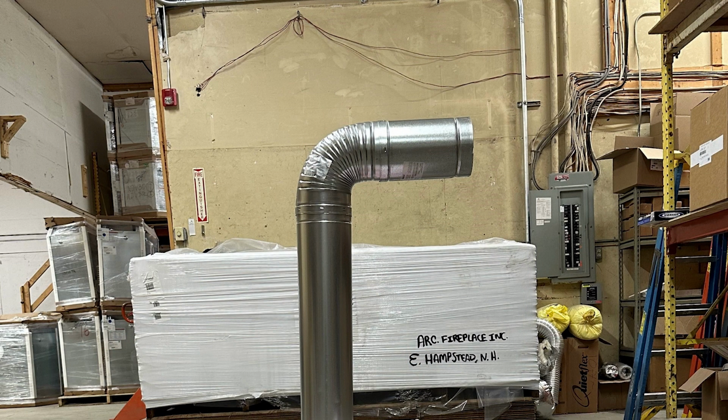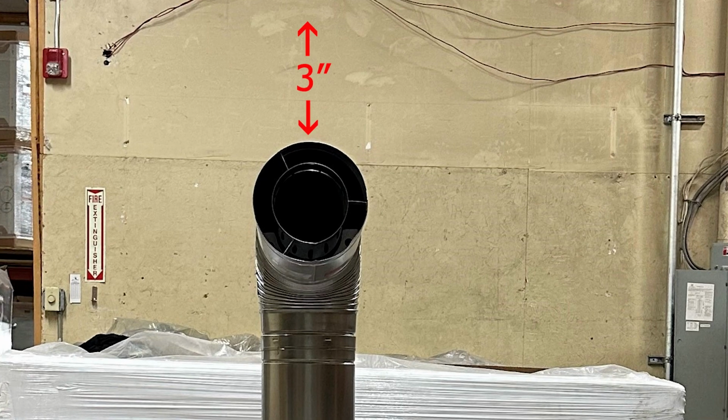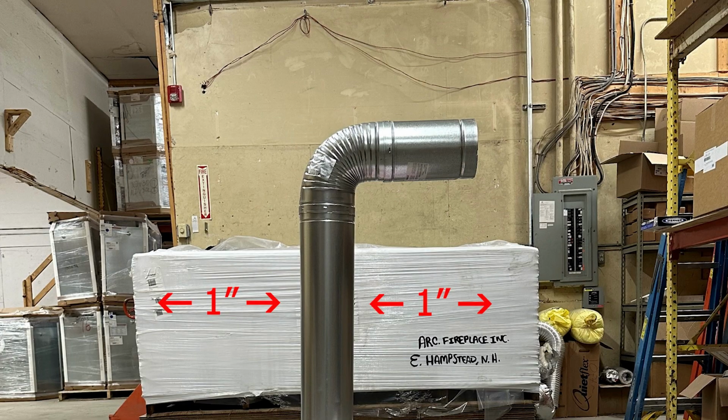Venting clearances are pretty straightforward. When traveling horizontally, the venting clearances are 3 inches above the venting, and then 1 inch beside and below the venting. Now, when traveling vertically, the venting clearance is 1 inch all around. There's no 3-inch requirement when the venting's traveling vertically.